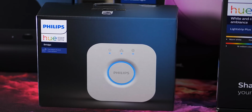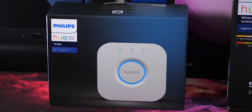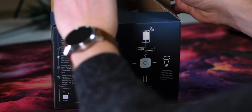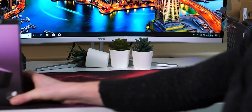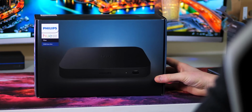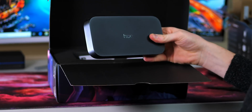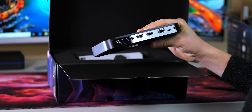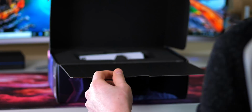So inside the big package from Philips Lighting, we have a bridge unit, which is basically the heartbeat of the system, and it's where everything connects to. We have two Play light bar base units. We have a sync box, which allows you to sync your lights with your TV or monitor for gaming, etc. And you can connect up to 4 HDMI devices at once. So if you've got a console or an Amazon Fire Stick, you can do that.